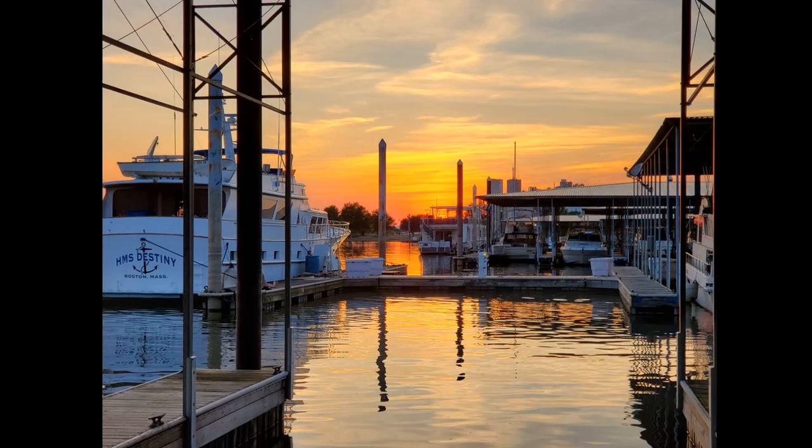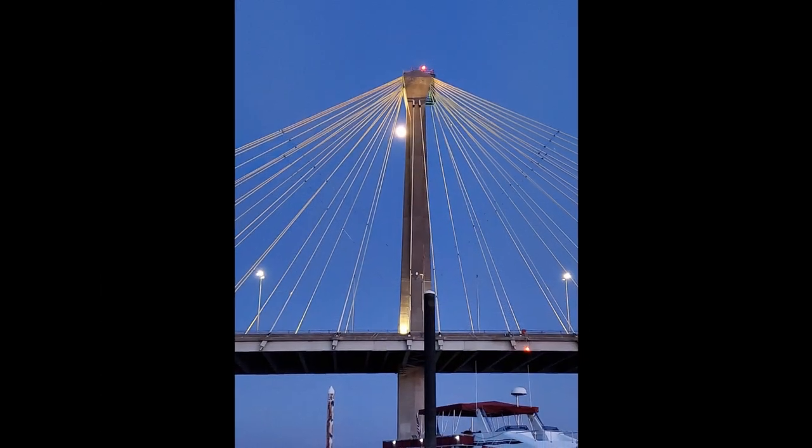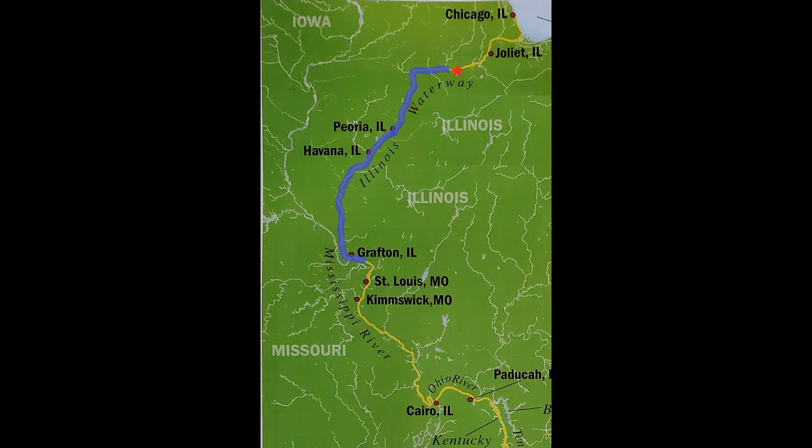Situated almost under the Alton Bridge, we were offered stunning views of the sunset and the illuminated bridge after taking a dip in their floating swimming pool. At this point in our journey, we were nearly halfway to our destination and had traveled already 260 miles.